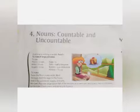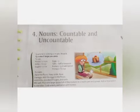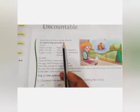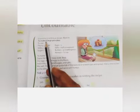Fine, now you can take your book. We can do the book exercise together for both lesson 4 and 5. Come on, let's take your book. First take lesson 4. Okay, lesson 4, nouns: countable and uncountable. First look at this. Grandma is writing a recipe. Read it. To make 6 large pancakes.